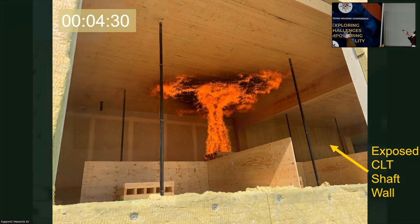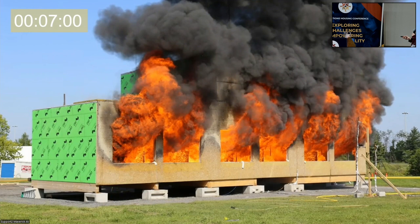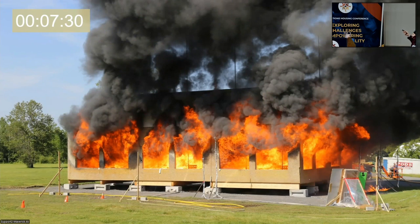Then it started to spread, so they put some furniture inside this open concept office space as well. They put lots of different wooden desks and just extra wood fuel in there, again, to make it super severe, to replicate an overcrowded office space. So you can see a bunch of the desks and furniture all started to spread the fire, and it's also spreading along the roof and coming out the open windows. It really started to spread very quickly, 7 minutes, and then 7.5 minutes in, the entire compartment was totally engulfed in flames.